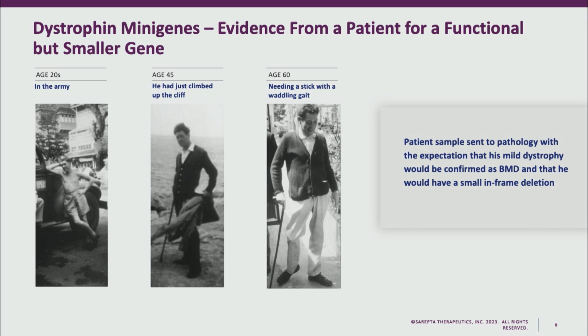And this brings us to the story of microdystrophin gene therapy, which really began in the United Kingdom with Kay Davies, who was at Oxford at the time, who was a geneticist, who made a very astute observation. There was an individual who was diagnosed at the time with Becker muscular dystrophy. That individual was in his 60s, but had served in the military in their 20s. At age 45, they had climbed up some of the cliffs in the United Kingdom with just a walking stick. And at age 60, they were still ambulatory with a wobbling gait, needing just a walking stick.